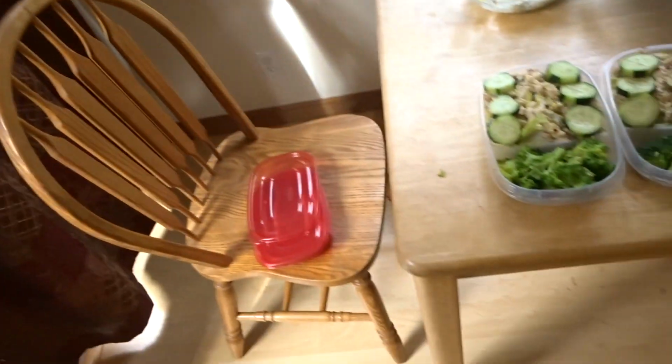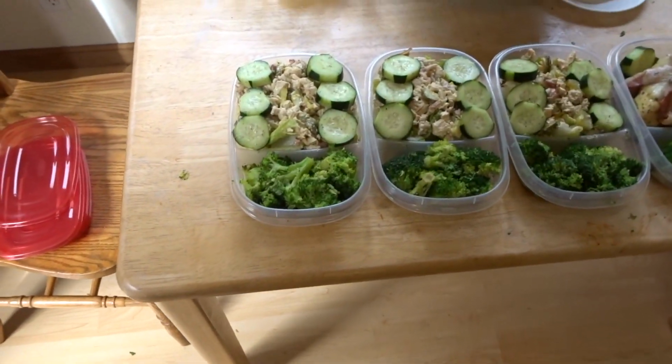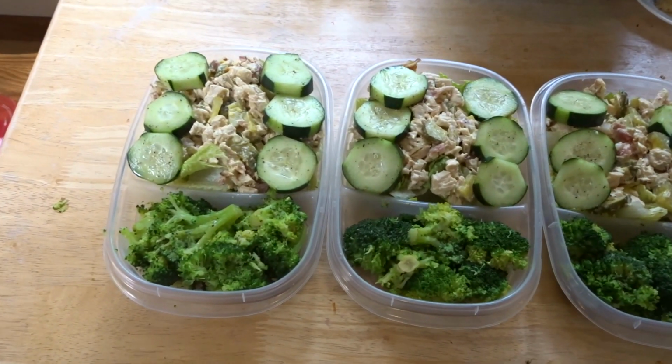Meal prep is complete. Hopefully that was easy for you to follow along with. Anyways, this is what we got right now. We have got 3 each of 2 different lunchtime meals.